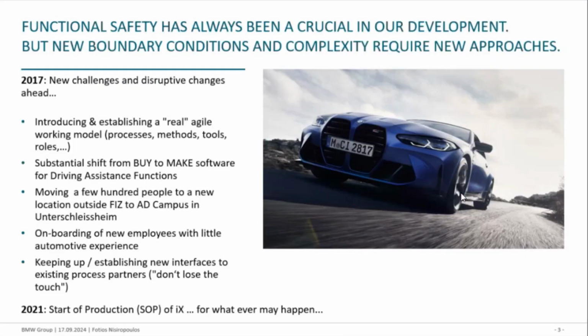Okay, so functional safety, no uncharted territory for BMW. It is one of our core topics in our development, especially when we have a safety relevant development where we are developing brakes, steerings, autonomous functions, but around about 2017, we had to face some new challenges. First of all, we were introducing and establishing a real agile working model. Why real? We had kind of an agile working model, but it was a little bit typical for BMW, tailored for BMW. But this time, this was a real disruptive change.